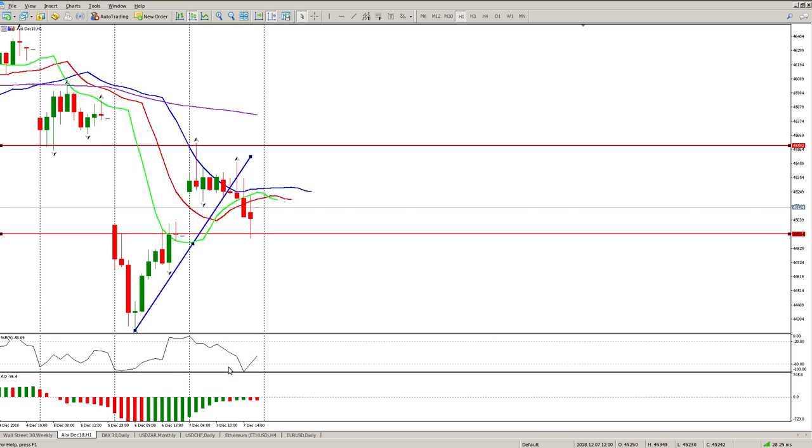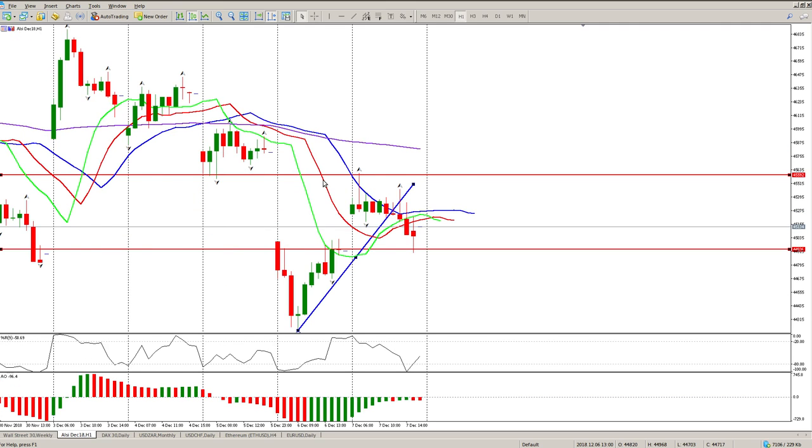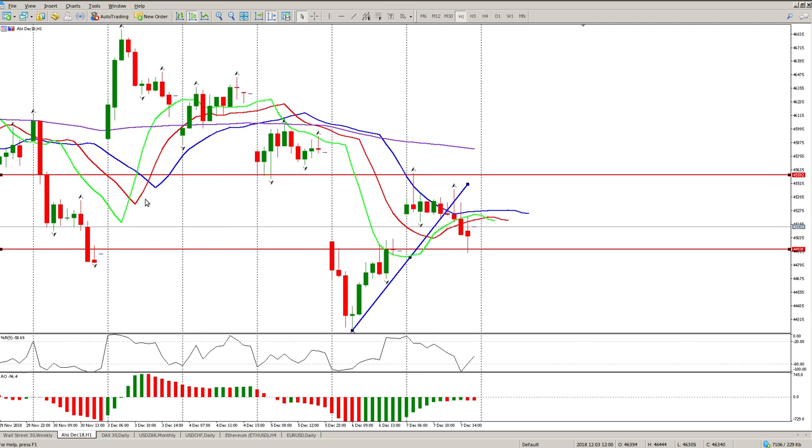And that could be interpreted two ways. Either it could be seen as divergence, so in other words, a low and a slightly lower low, or a double bottom, whereas price is going low and then a higher low. But there's no fractals at the moment, so you can't really read into that right now. So what I'm expecting is more downside.